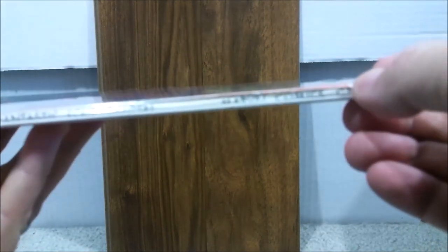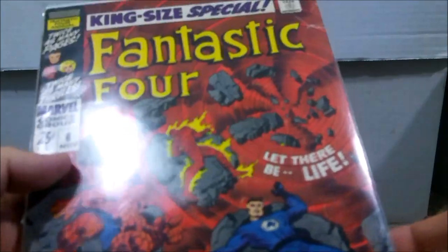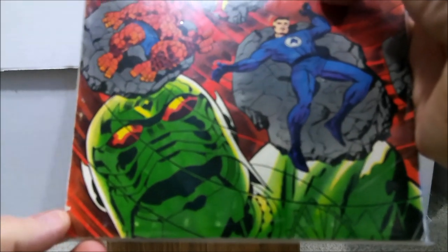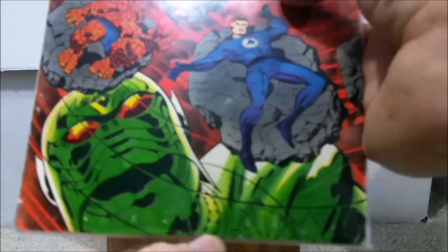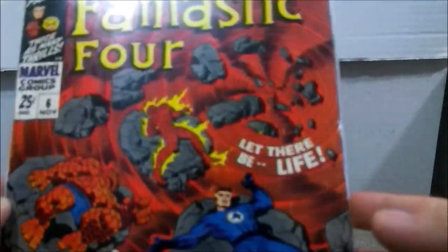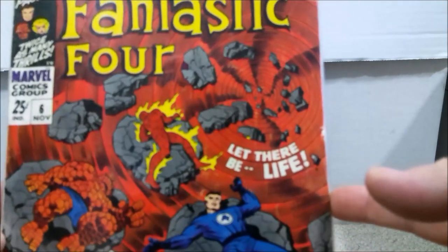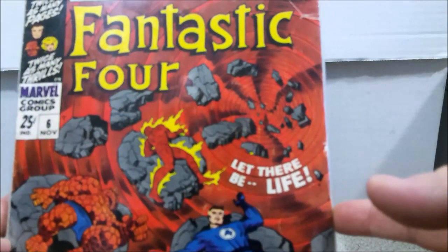It's all completely straight. It has a couple of little color-breaking creases, but not many. I mean, that's to be expected in a book that's large like this. Couple of color-breaking creases, a little piece right there that's kind of worn off, a couple of tiny spots here, a little color-breaking crease there. So I would say this is probably a 4.0, a 3.5 to a 4.5 range.